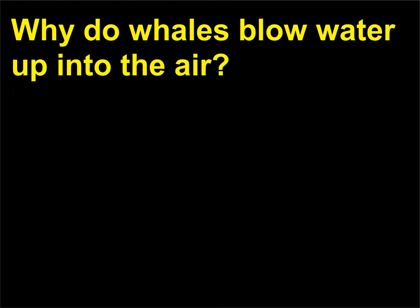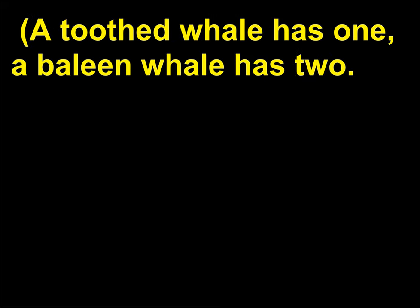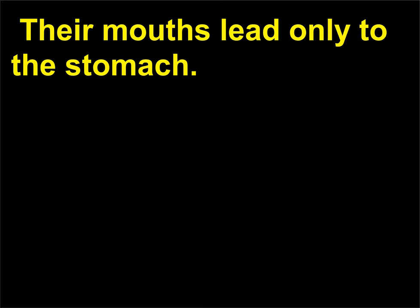Why do whales blow water up into the air? A whale has one or two nostrils or blowholes located far back on the top of its head. A toothed whale has one, a baleen whale has two. Whales can only breathe through their blowholes, which are directly connected to their lungs. Their mouths lead only to the stomach.